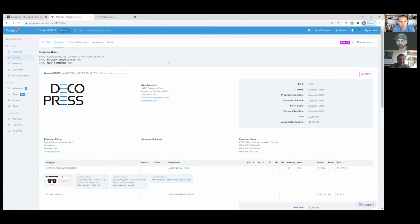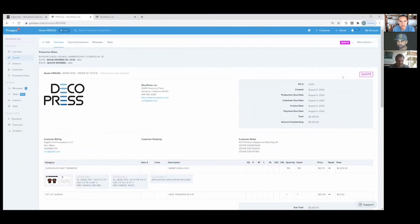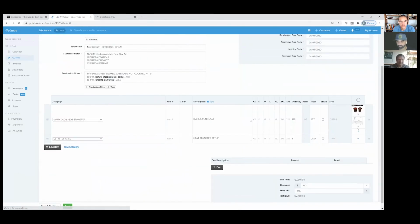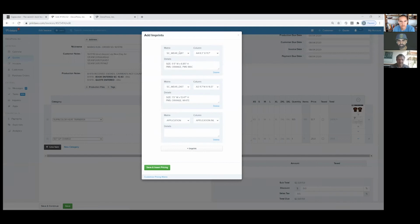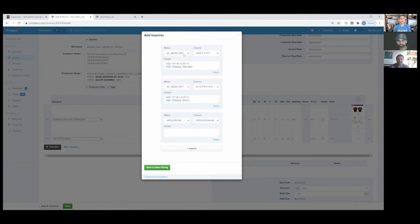This is an invoice that we've created using the pricing matrix that we have loaded into the system. And basically, the way that we use the locations, the same way that a screen printer would use locations. And so if we go into edit, and then we're going to go into add imprints, you can see that it's pulling the pricing from the matrices. So this one is Supacolor wearable. They're on a distributor price tier. The size of the transfer that we selected is 8.3 by 11.7.